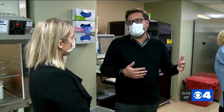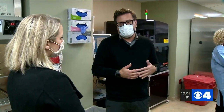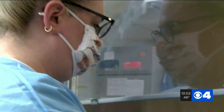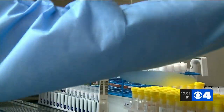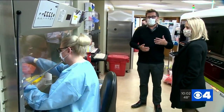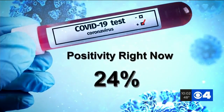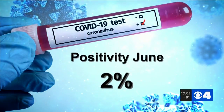The actual test itself, this is not a simple test that takes 15 or 20 minutes. It ranges from 2 hours to 8 hours. The time can fluctuate depending on which of the machines it's tested in. Landeros says the positivity rate in his lab over the last 7 days is about 24%, compared to June when he says that number was closer to 2%.